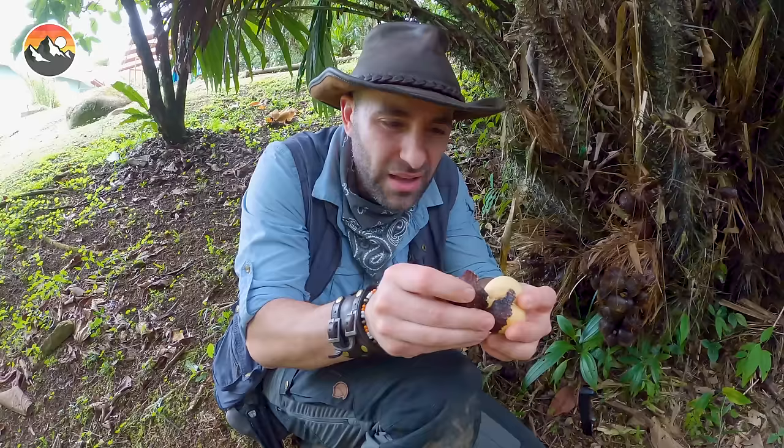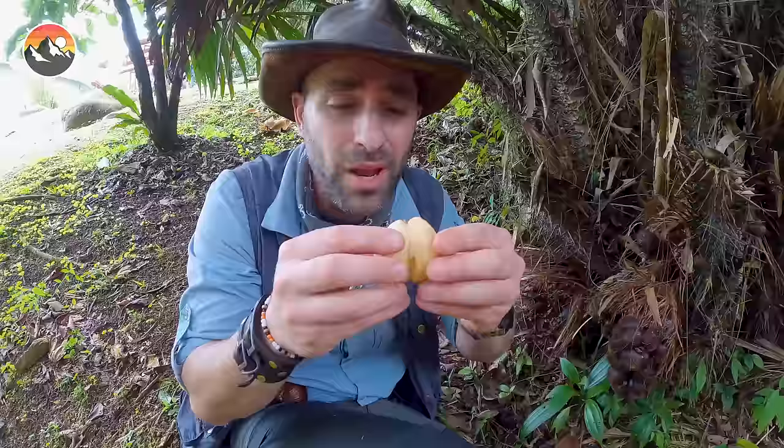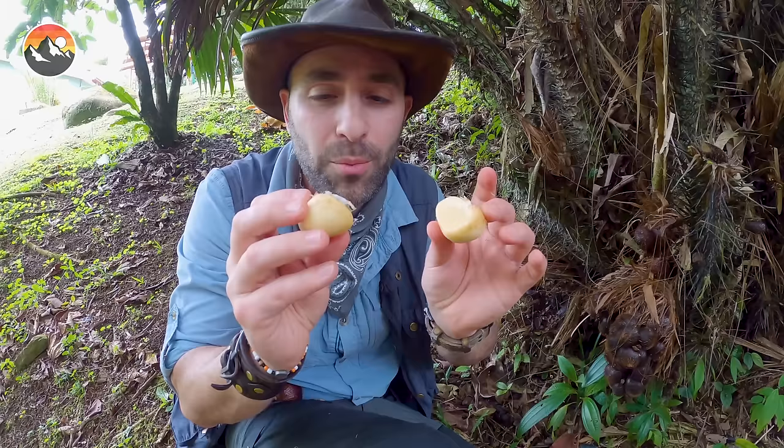Skin comes off, and there is the fruit. It almost looks like cloves of garlic. Now, inside the fruit, there can be two or three pieces, and you can split it apart into two unique halves like that. On the inside, there is an inedible seed, which means you don't want to eat that seed. But let's go ahead and give this a try.